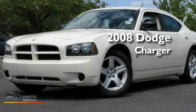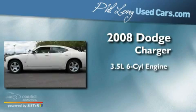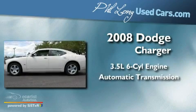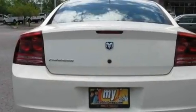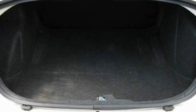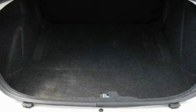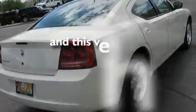This is a 2008 Dodge Charger. It has a 3.5-liter six-cylinder engine and an automatic transmission. Its top features include solar control glass, air conditioning with automatic climate control, cruise control, a CD player, leather seats, a Sentry key theft deterrent system, a passenger side vanity mirror, a low tire pressure indicator, a rear window defroster, and this vehicle has fewer than 35,000 miles on the odometer.